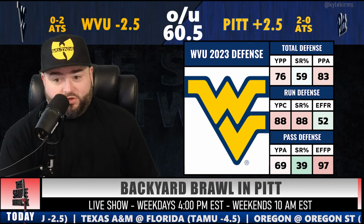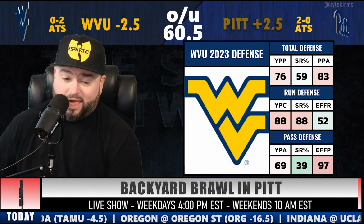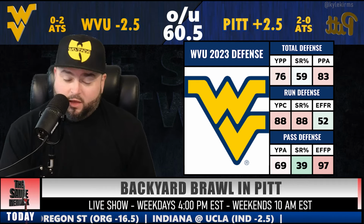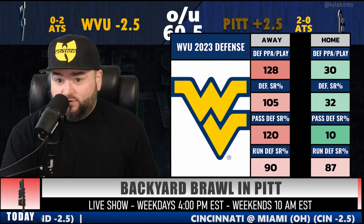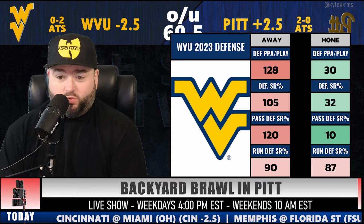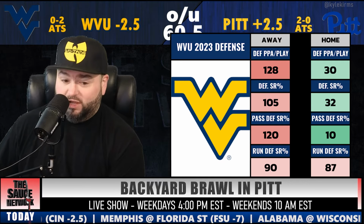I mean, last year they were 76th in yards per play allowed, 59th in success rate, 83rd in PPA. It's definitely too early to say whether or not they've improved from last year defensively. But one thing we can point at, they were terrible away from Morgantown last year. Check this out. One of the worst road defenses in the country. PPA per play, 128th, 120th in pass defense success rate on the road. They were a terrible road defense last year.